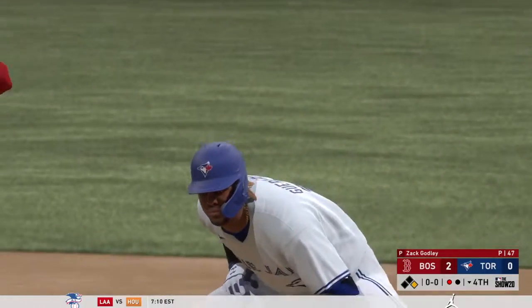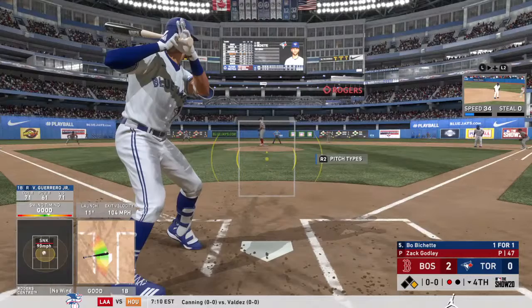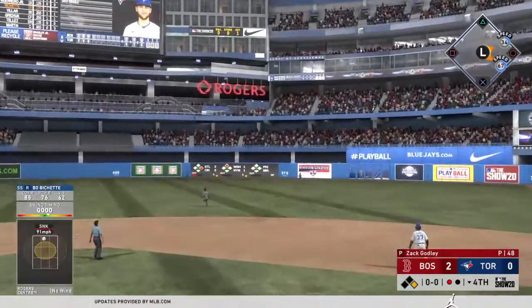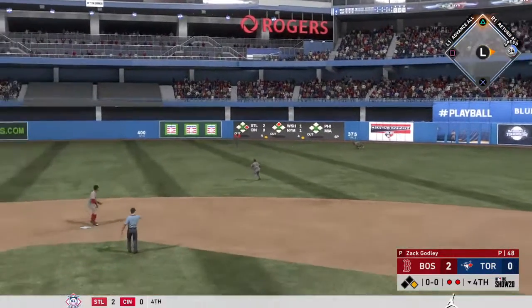Take a look at the numbers up to this point. You see he's only given up 2 hits so far today, so he's been hitting his spots all game long. Remains to be seen if he can keep that shutout intact going forward, but I'm not betting against him. Hit high and deep to right center. Verdugo waits on it. 2 down.